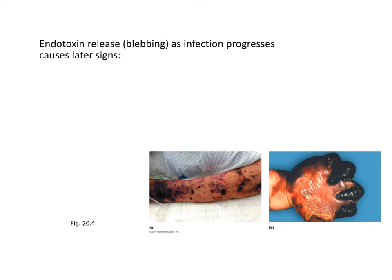Okay, so again, as infection progresses, and this again could just be a few hours, the endotoxin release really starts to ramp up with this organism. So all gram-negatives have endotoxin as part of the outer membrane of the cell wall. We've talked about that. And usually that only gets released when the organism dies and the cell wall breaks up, maybe just a little bit when the organism divides. But with Neisseria meningitidis, it releases parts of its outer membrane all the time. We call that blebbing, when it's releasing endotoxin.